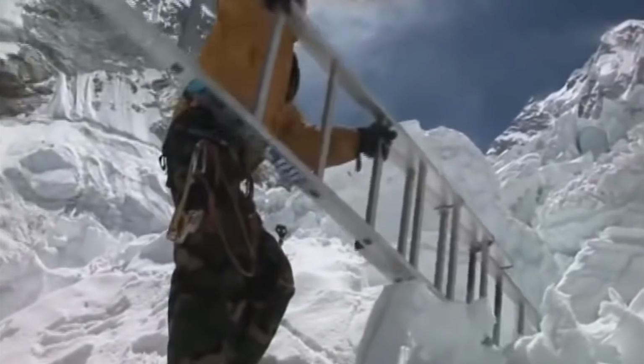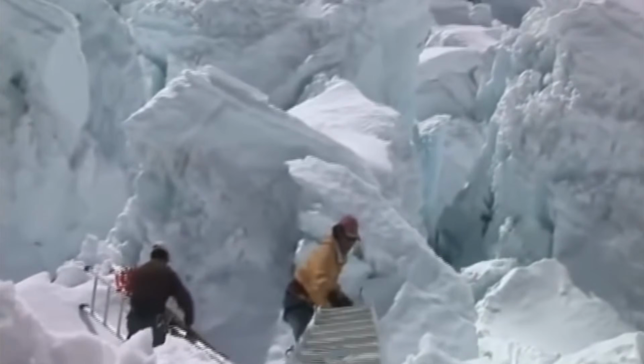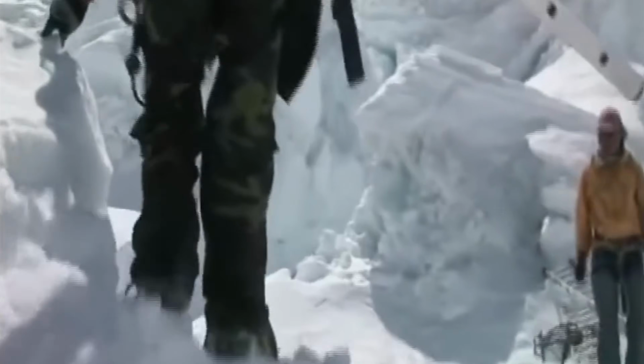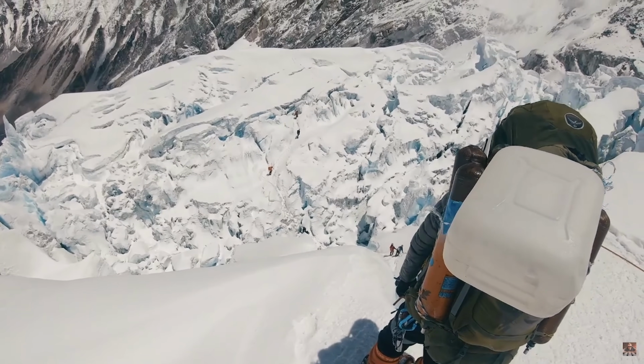I cannot stress this enough. Anyone summiting the mountain from the South Col route relies on these Sherpas every day, as they take on the bulk of the risk, spending the most time in the icefall. There is a reason that statistically, this is the deadliest part of the mountain for Sherpas.